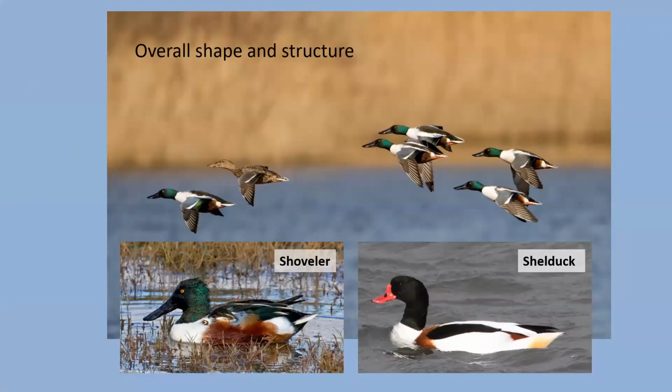Just, yeah, the way they carry themselves, their overall shape and structure, like shoveler, for example, which you won't often confuse with any other species, but if all of their heads are tucked in and you just see kind of white and black and chestnut, shelduck can be thrown in there as a confusion species for these.